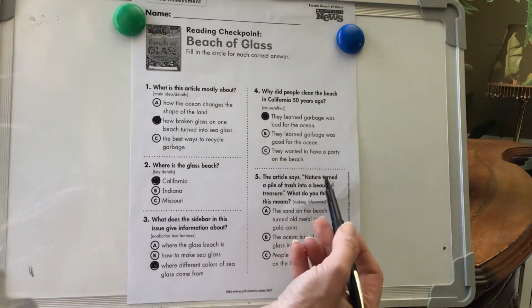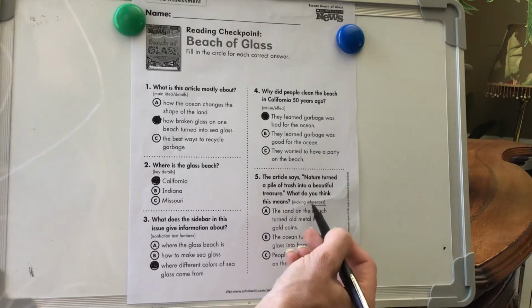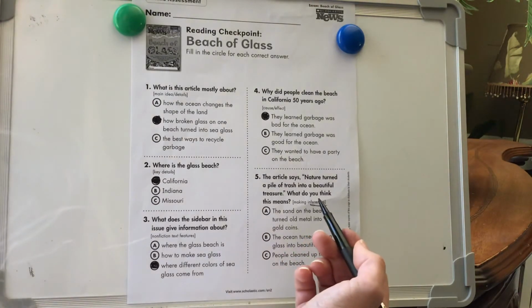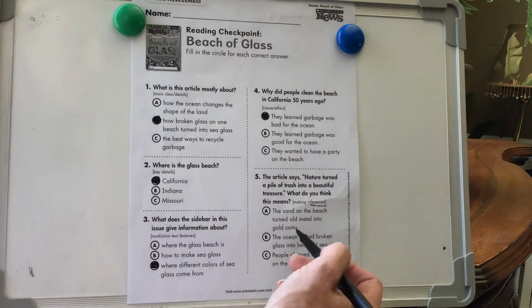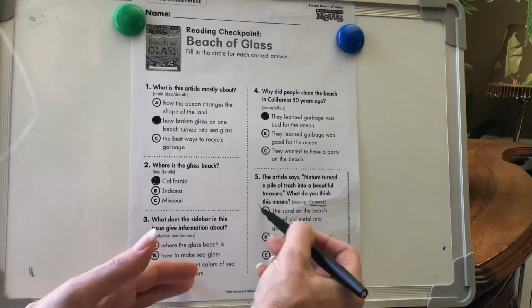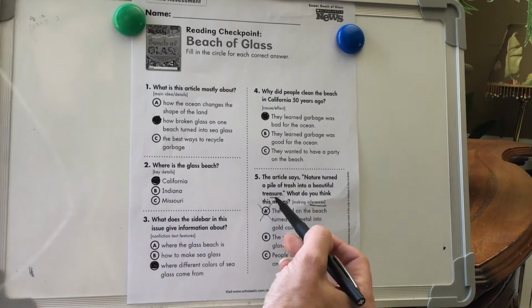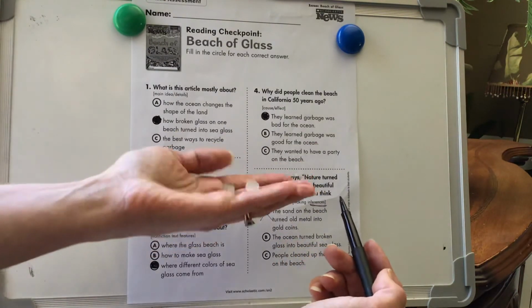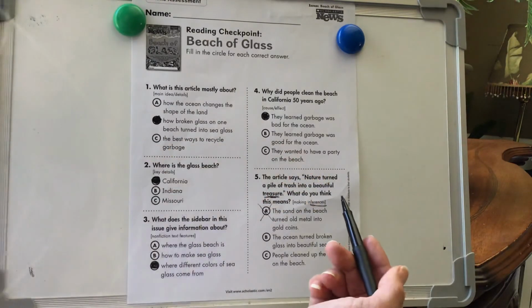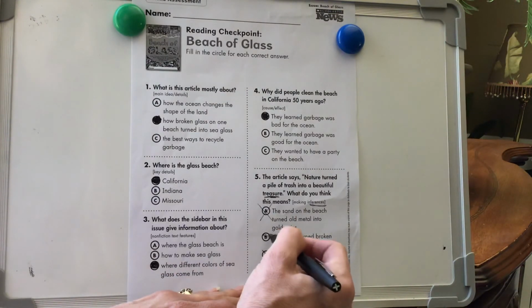The article says, nature turned a pile of trash into a beautiful treasure. What do you think this means? So this is an inference. We have to try and think. We're not going to find exactly those words in the text. So let's see. The sand on the beach turned old metal into gold coins. Wait, that didn't even happen at all. I'm making a big X on that one. The ocean turned broken sea glass into beautiful sea glass. That's true. That's like a treasure because some people may look at sea glass and not think it's worth anything. I can't really sell it, but it is pretty. And people cleaned up the trash on the beach. Well, nope. It's definitely going to be B.